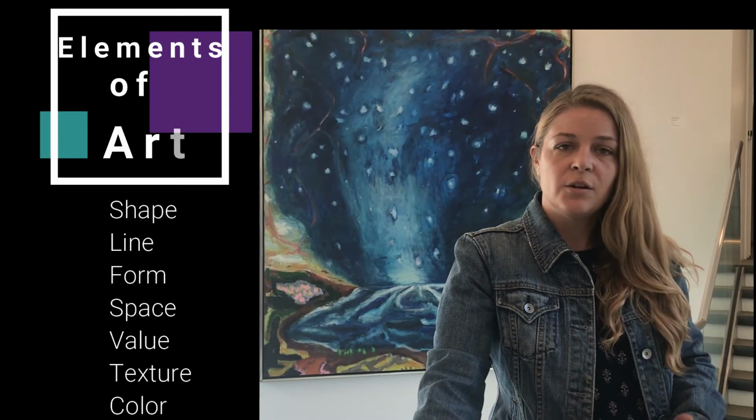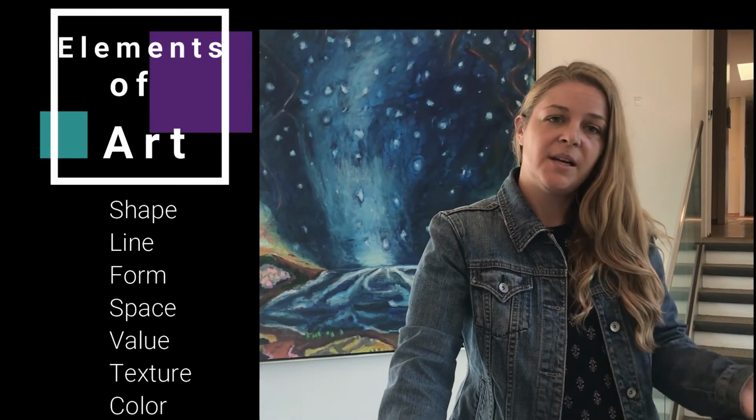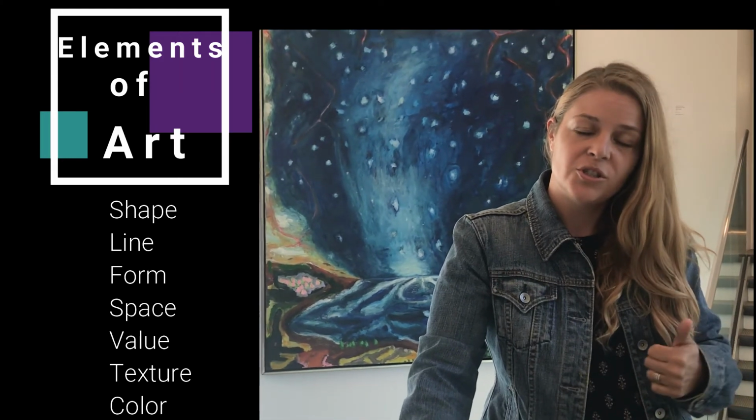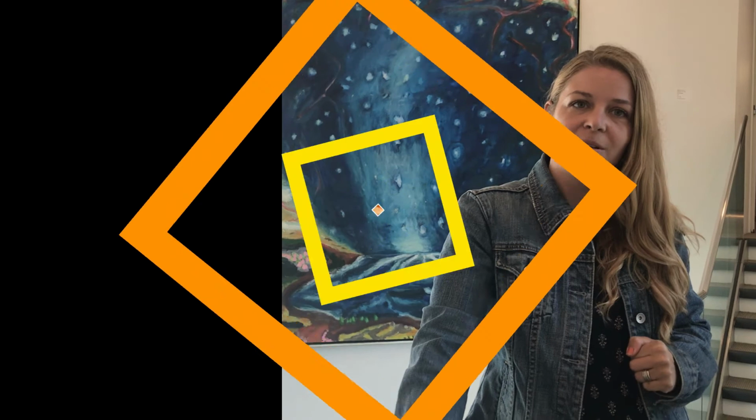And these are the elements of art. They include things like shape, line, form, space, value, which means light to dark, back and forth, texture, which is how something might feel if you could touch it, or how it looks like it might feel. Whoops, I forgot one of the elements of art. Do you know which one? It's color. Let's explore the elements of art in a couple selected artworks.